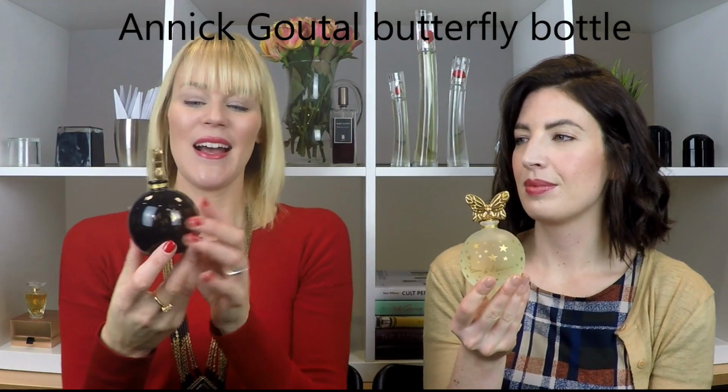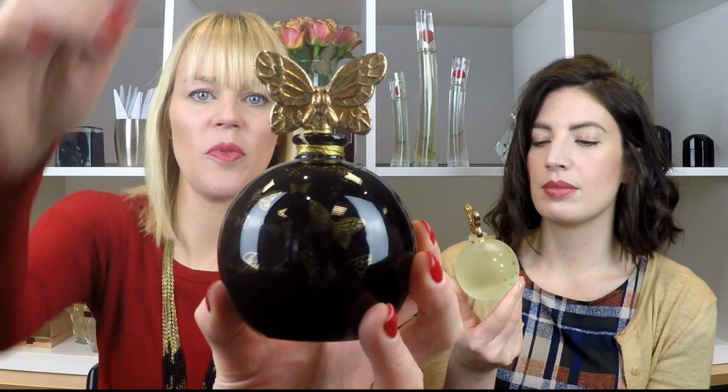Okay, number 2. Our second favourite is from Annick Goutal. These are what we call butterfly bottles. You may have seen these in some displays behind us before, because we quite like them. I have to tell you, these are actually the old bottles, because they have relaunched. Same shape, same butterfly, but they don't do the colours and designs anymore. It's just plain. But the butterfly on the top is not one butterfly, it's 2 butterflies kissing, and the butterfly is really key for the brand of Annick Goutal.